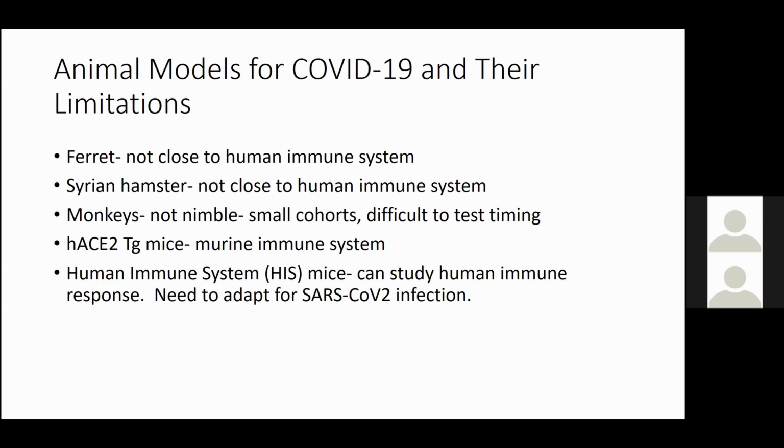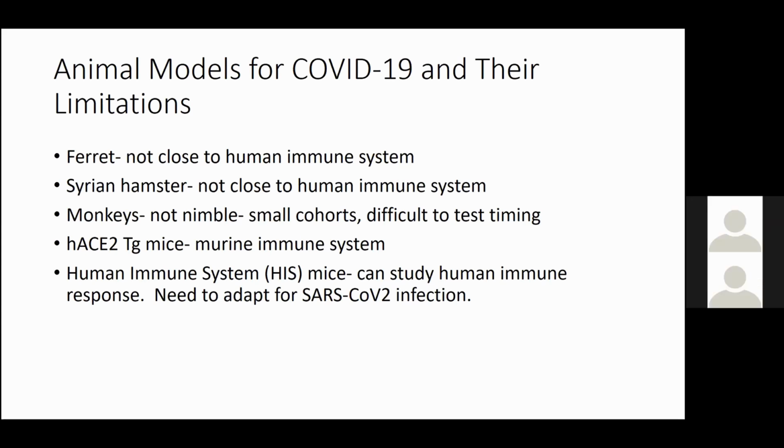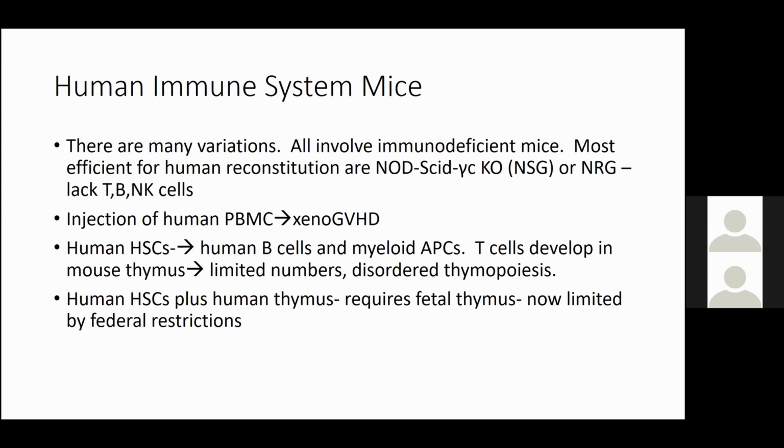And then there are the human ACE2 transgenic mice with murine immune systems, which are extremely useful, but they're still immune systems far from the human. So what we want to do is use human immune system mice that will allow us to study the human immune response and to adapt these models to be used for a study of SARS-CoV-2 infection. So human immune system mice, that's a broad category of models. There are many variations. Pretty much all of them involve immunodeficient mice.